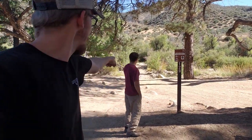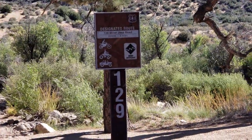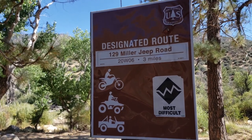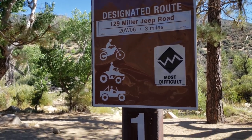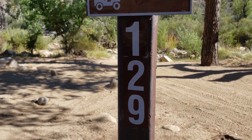You got the route that goes right through here. Well, it's dried up now, but that would be a little river crossing there, creek crossing. And it's most difficult for everyone. It's not even a blue square for the dirt bikes and quads. It's also Black Diamond. So we got 3 miles till our campsite, which is Dutchman Campground at the very, very top. All right, well, let's get going. This should be interesting.